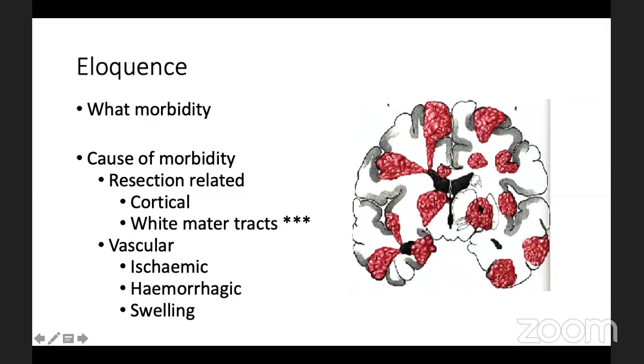To minimize morbidity, let's look at the causes of that. This could be related to cortical injury from your approach and trajectory, and also from the section of the nidus. It could be vascular in origin by, for example, obliterating an on-passage vessel to an important functional region, or even venous injury.